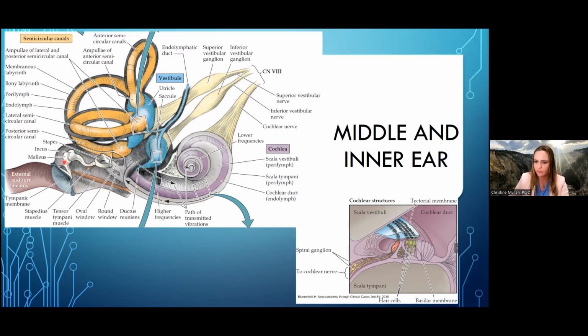And so you can see here the tensor tympani muscle over here. It's innervated by the trigeminal nerve 5, and that helps support the malleus, whereas you can't see the other one, but there's another muscle that attaches to the stapes, and that's innervated by the facial nerve 7. So that will come up again when thinking about presentations for different symptom complaints for individuals.